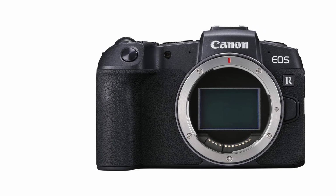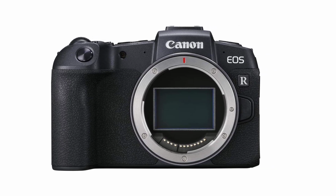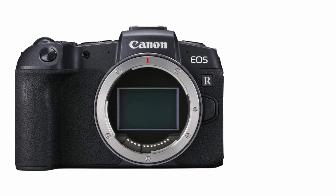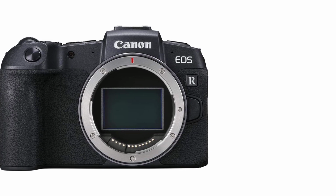While it can take high-resolution photos with less noise in low light, it lags behind many of our APS-C picks in battery life, burst rate, and dynamic range. Only consider it if you need that added low-light performance, or if you've already got some full-frame lenses lying around.